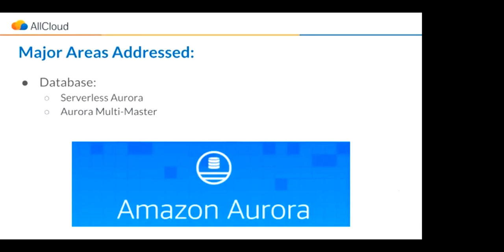The first thing I would like to discuss with you is the major areas in terms of databases. So, Serverless Aurora. If you know Aurora, that's a relational database compatible with MySQL and Postgres, which has 5 times the performance of any of those. And Aurora is quite strong as it is. It allows replication of each chunk of the database 6 ways across 3 availability zones, which has made this product quite strong up until now.